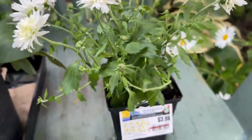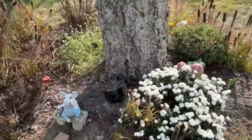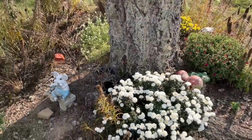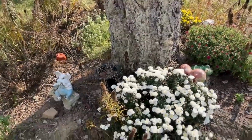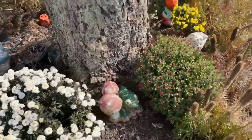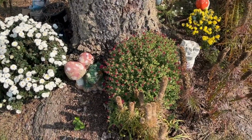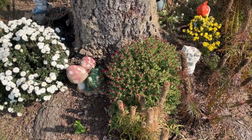So let me go and show you what I was talking about, why I picked up. This is that tree I was telling you about. I have liatris in here, sweet alyssum. I even have lilies in here. Just tuck anything in here. I don't know which one it is, but all these 3 mums, friends, they were from the previous year. I just tucked them in here. And one of them I got last year in the small container.